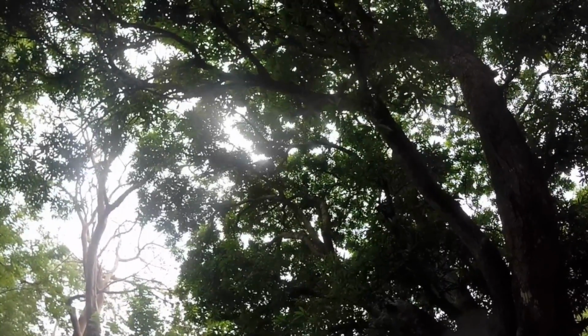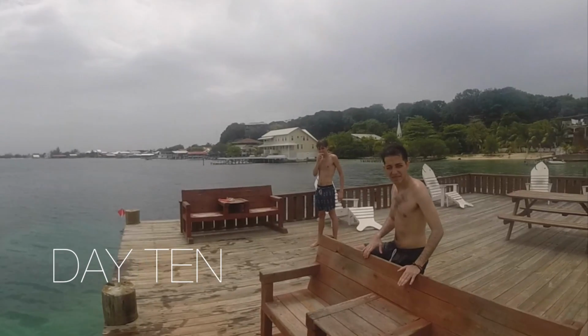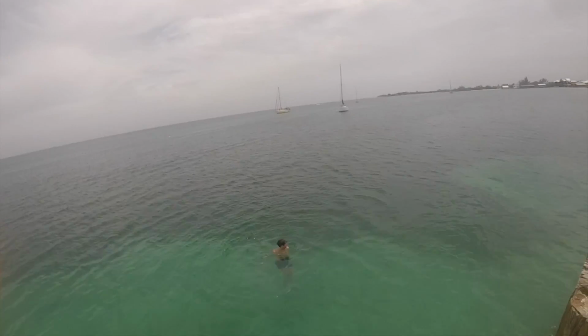Come on. She's going to stand on a leaf soon and just float on it. Day 10, and completely used to island life, we had a backflip competition. First up is Ewan, representing Scotland. If you don't know about me. You alright?